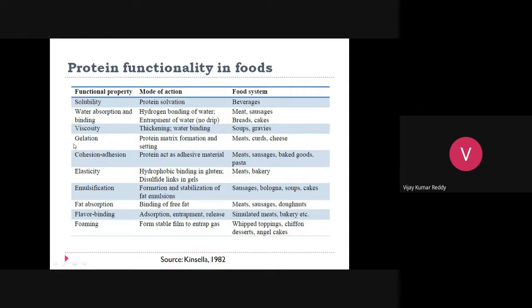Gelation is one of the most important functional properties of meat protein, whether it is fish or other meat. Gelation is nothing but the formation of the protein matrix. It is one of the important criteria during product preparation related to meats, curd and cheese. Then we have another functional property, cohesion or adhesion, in which the protein acts as an adhesive material. This property is required during the preparation of products related to meat, sausages, baked goods and pasta.